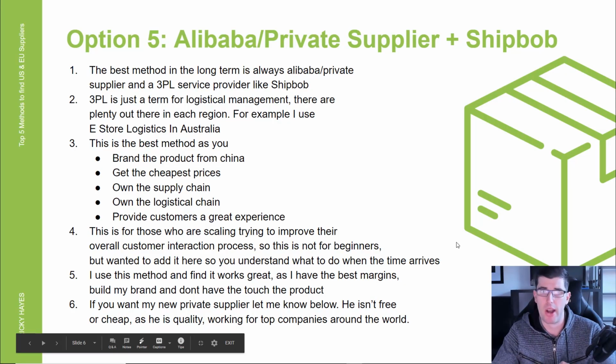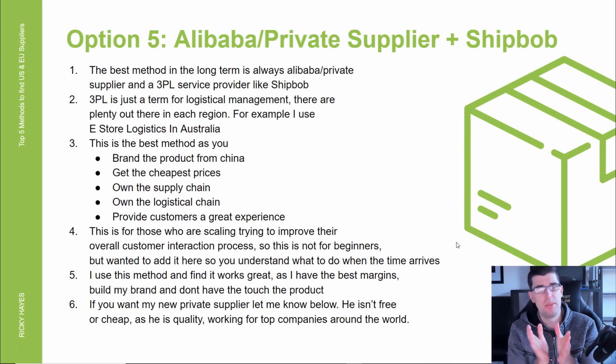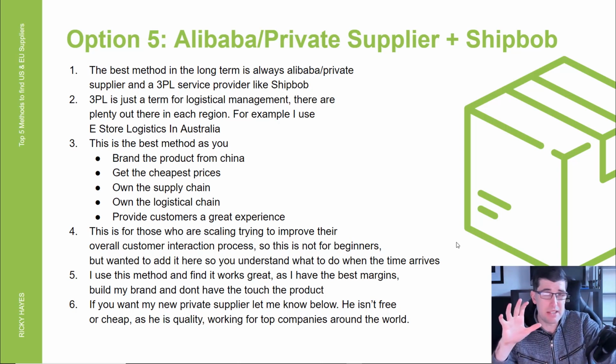Option number 5 is Alibaba or a private supplier, plus ShipBob. The best method in the long term is always using something like Alibaba or a private supplier. I have a private supplier, if those are interested. He is fantastic. This one is not free.